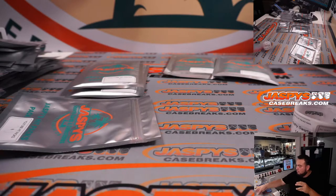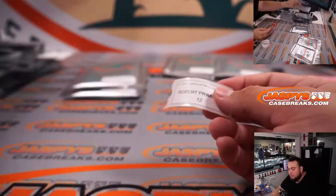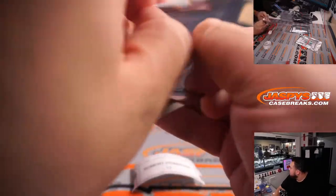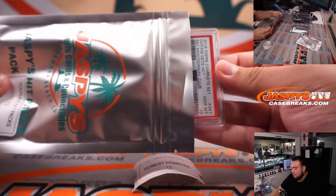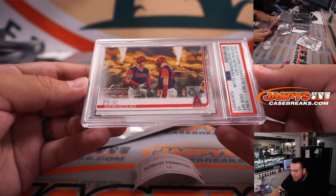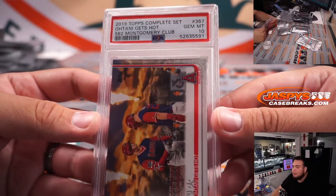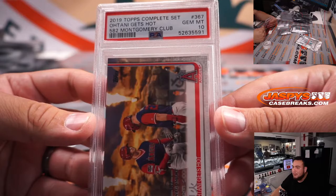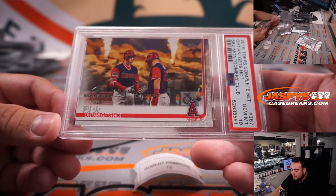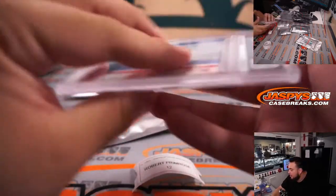All right, Robert with 12. And whoa, look at that. Shohei Ohtani. That is Ohtani gets hot, written out in Japanese. And it's from the 582 Montgomery Club, sorry. 2009 Topps Complete Set, PSA 10. That is an awesome photo there with Trout. Sweet hit, Rob.